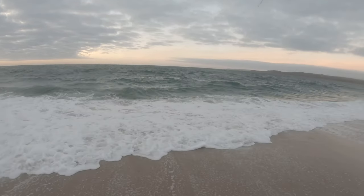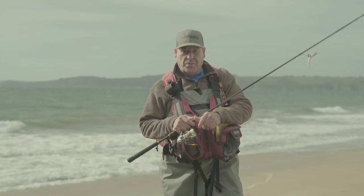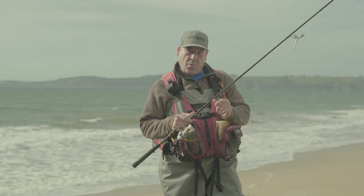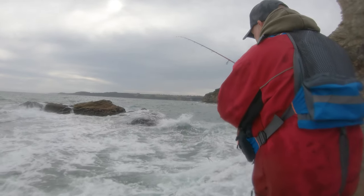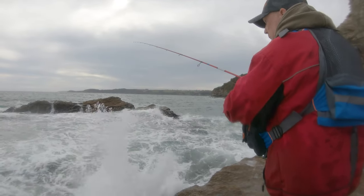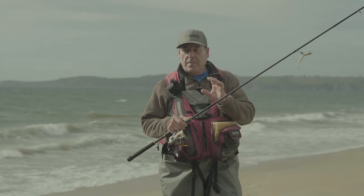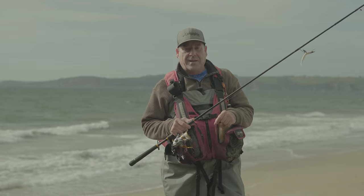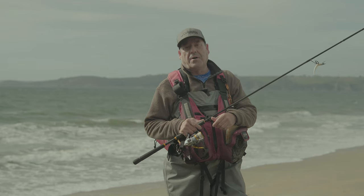You can be casting long distances with a wind behind you, but I guarantee you, you will probably catch one tenth of the amount of bass that you will when that wind is blowing in your face. You'd look at the surf and you think, there is no way there's going to be bass there. There's no way I can cast there. But you only have to lob a lure out a few yards, and we'll show you, because we've already been catching fish this morning, to prove the fact that at 5 yards you'll catch more bass than you can at 100 yards.